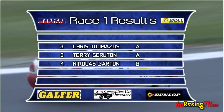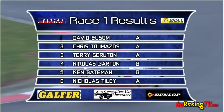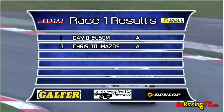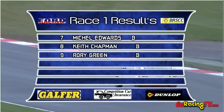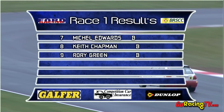Confirmation of the results: Elsom wins, Chris Tomazis in 2nd from Terry Scruton. Nick Barton wins Class B from Ken Bateman. Then Nick Tiley, who's the 4th of the Class A runners. Michelle Edwards got the last podium slot for Class B, finishing ahead of Keith Chapman, with Rory Green in 9th place.